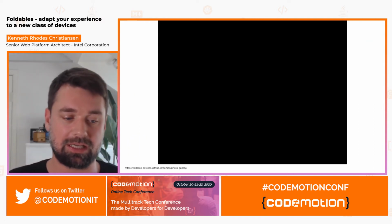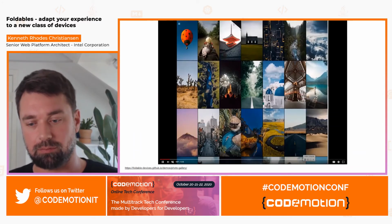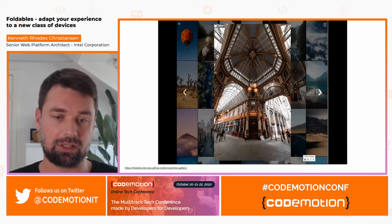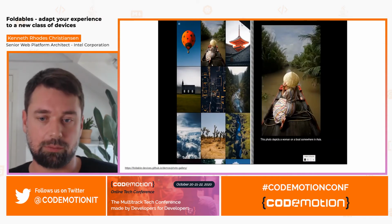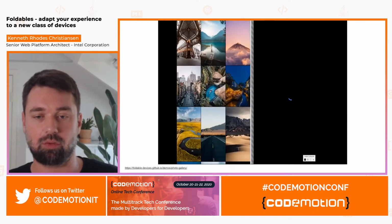My coworker has worked on a lot of cool demos with a bit of my help. Here's an example of the photo gallery that you just saw before. If you look at the bottom right, you see this small widget that allows you to play around and emulate a dual screen. Now we click on dual screen mode, and you can see that the whole web app adjusts to that.